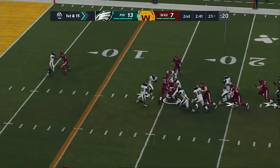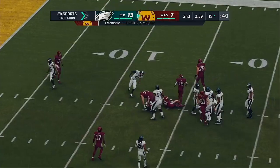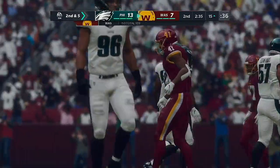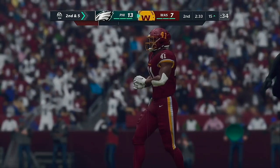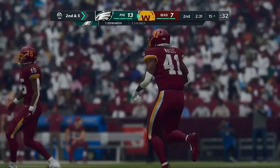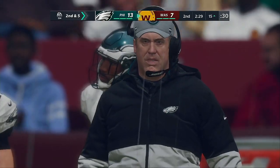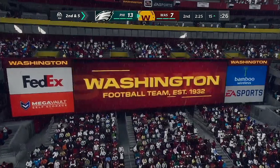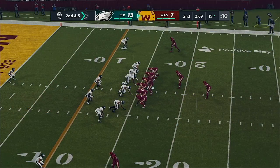From the gun, he'll hand this off. That one good for 10 yards, and it'll bring up a 2nd down. So if you've been playing defense in this one, there's a little bit of the good and some bad because they did give up the touchdown run to him earlier but shut him down otherwise. Outside of that, you're exactly right. I would say they've contained him very well.